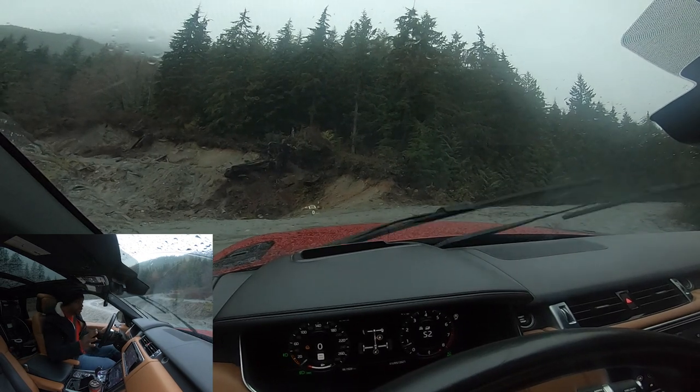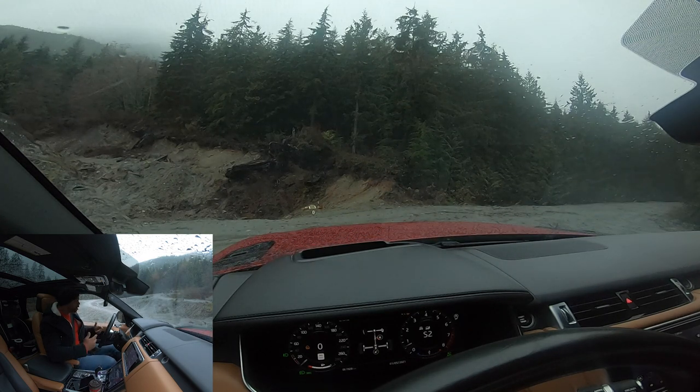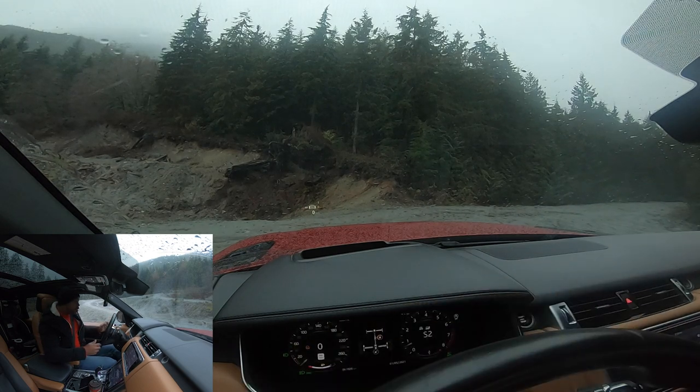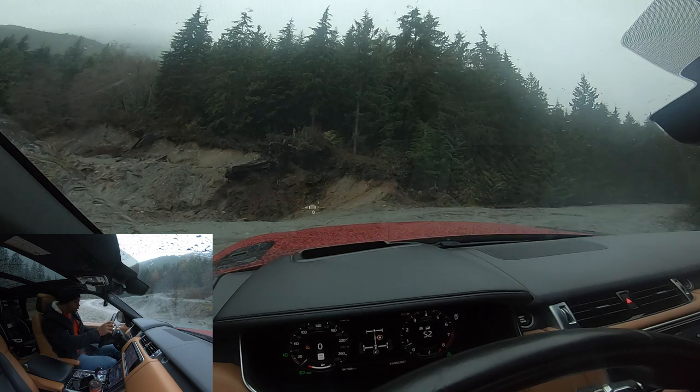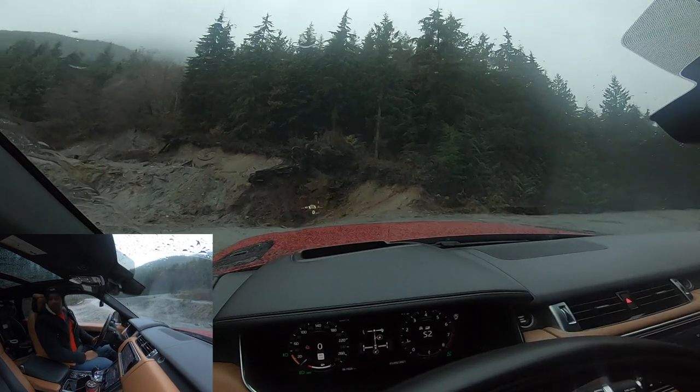That's so cool. Somebody asked a question: if you touch the brake, does it cancel it like it does cruise control? And it looks like it does. Yes, it does. It's canceled. There we go, we're gonna go again.